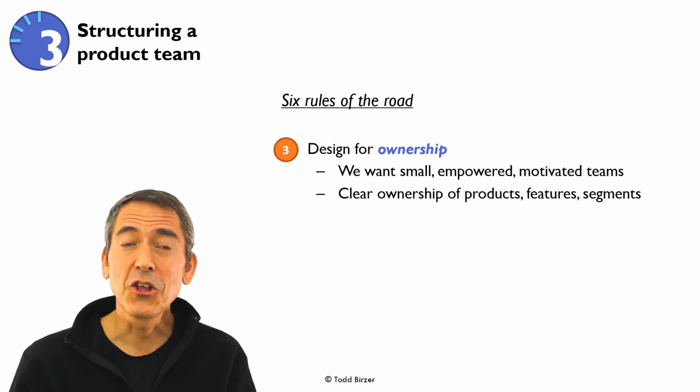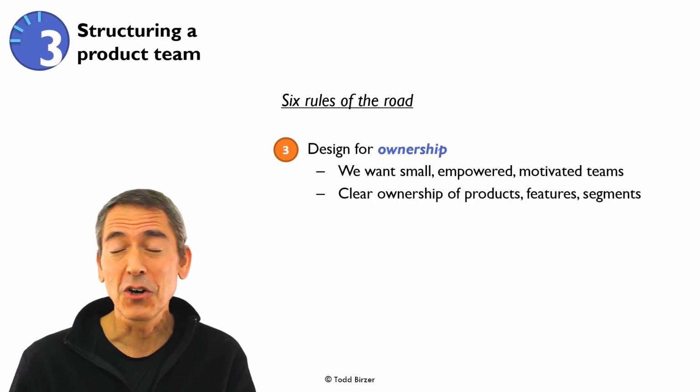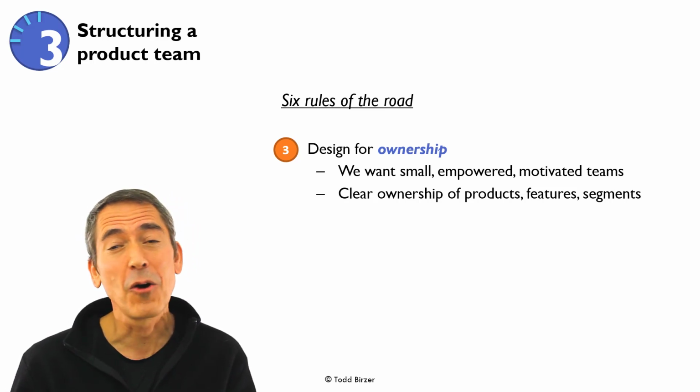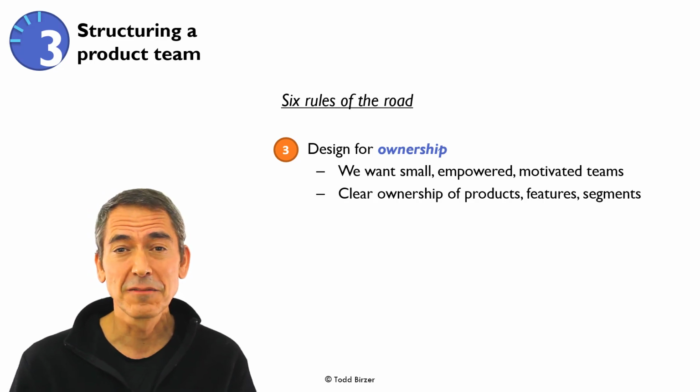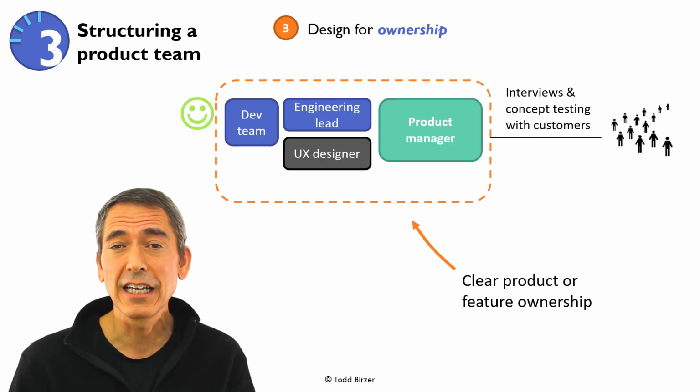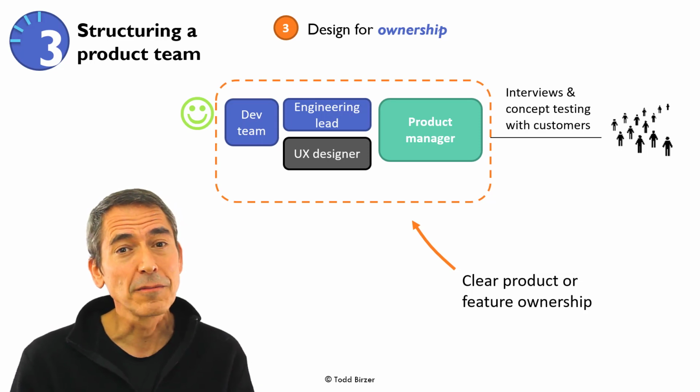All right, then we go to the third rule of the road, and that is design for ownership. So we want small, empowered, motivated teams. We want clear ownership of products, features, segments. Okay, so the team structure that we've been looking at works pretty well. You can draw a circle around that and say, you own this product.